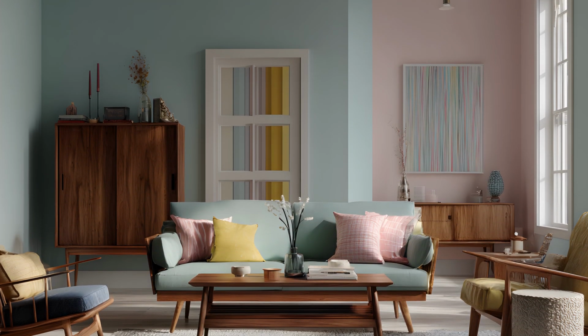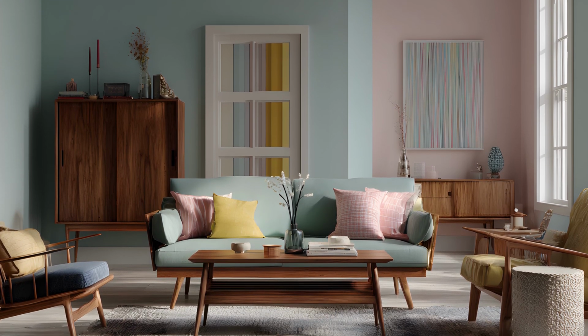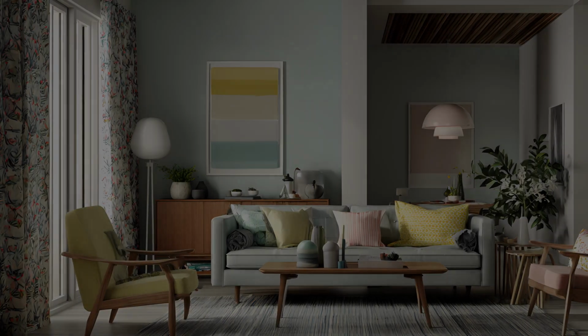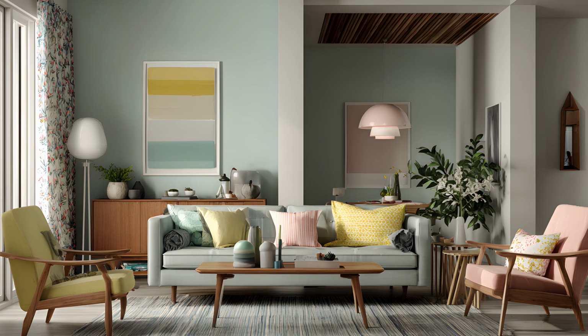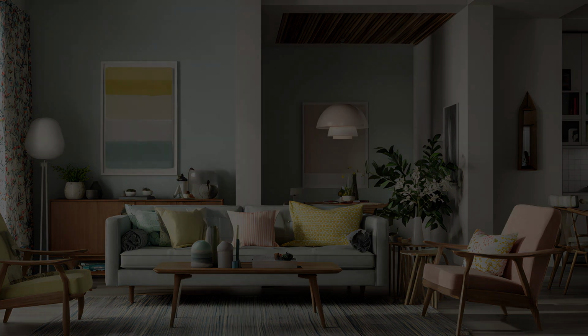And remember, you don't need to change everything to feel the shift. Sometimes just a handful of intentional color choices can open up the space, make it feel like it's taken a deep breath. That's the magic of spring. That's the power of design that listens to the season. Let the colors you choose reflect not only what's outside your window, but what's changing inside of you.